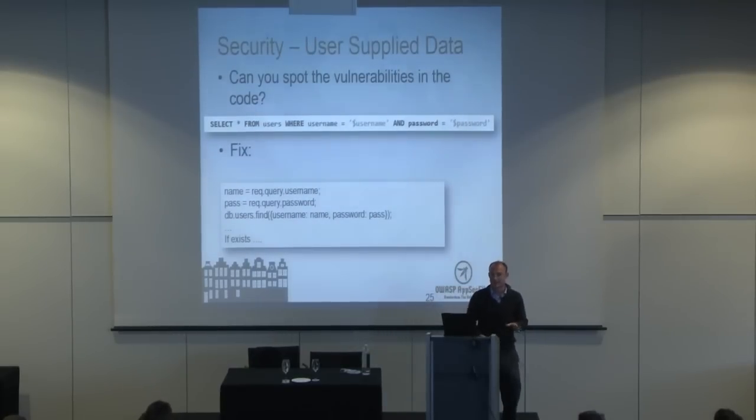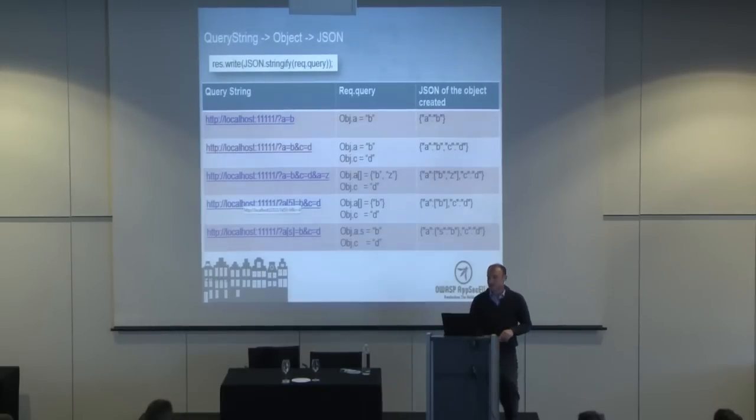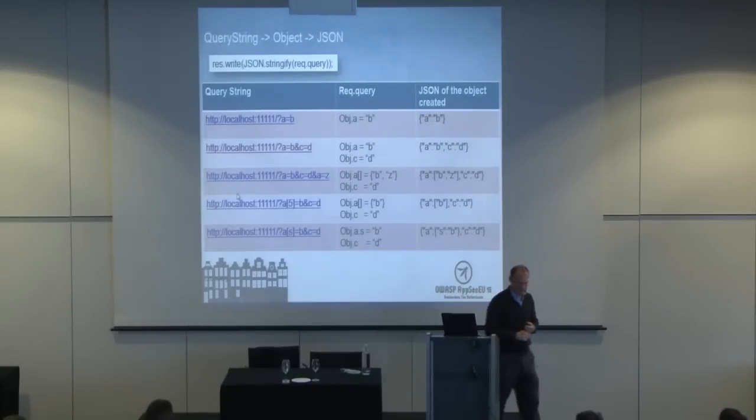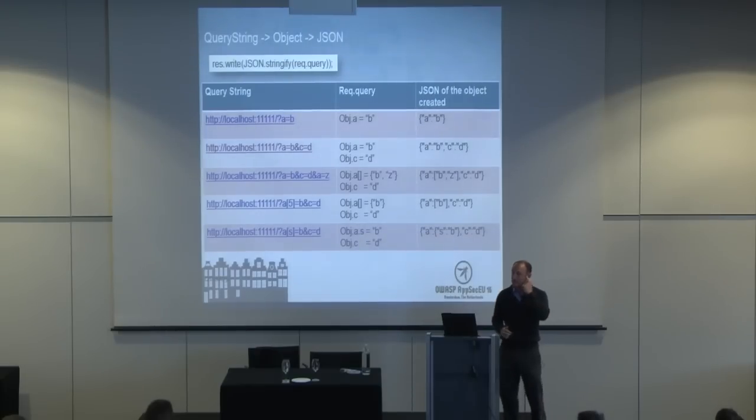Okay, makes sense? Wrong. That's not how it should be done. Okay? Let's look at how the system basically works. If you've seen here, we took the query string from the URL and we converted it to an object. And Node.js actually does very interesting stuff when it parses the URL, and we will take advantage of that.